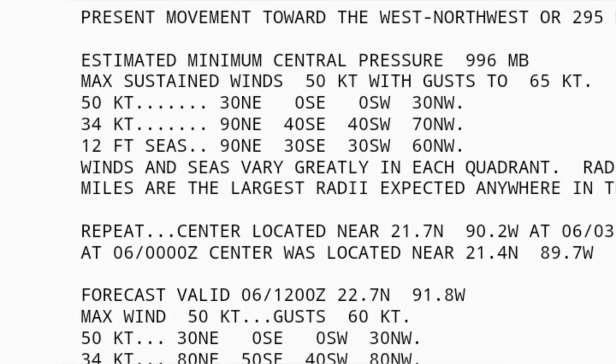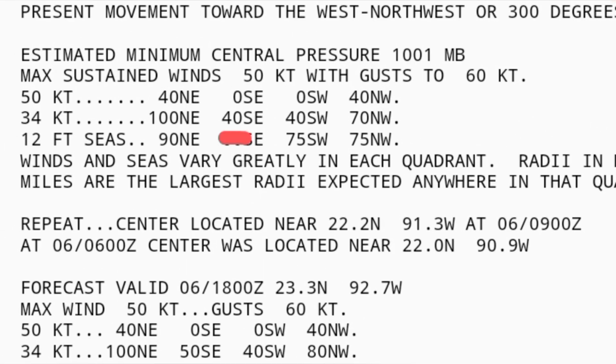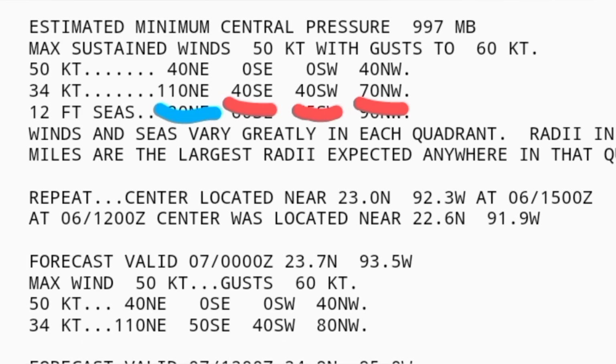And we already have evidence for this increase in the size of the storm. Just look at the National Hurricane Center's last 3 forecast advisories. You look at this first one, you have the tropical storm force wind field, the 34 knot wind field, 40 nautical miles, 40 nautical miles, and then 70 nautical miles. And then you see 90 nautical miles in the northeast quadrant. That was at 10 p.m. last night. And then you look at 4 a.m. You have the same thing, 40, 40, and 70 in the southeast, southwest, and northwest quadrants. But then you see the northeast quadrant come up to 100 nautical miles. And then you see the same thing happen where you have 110 now in the 10 a.m. advisory, with the others staying constant.